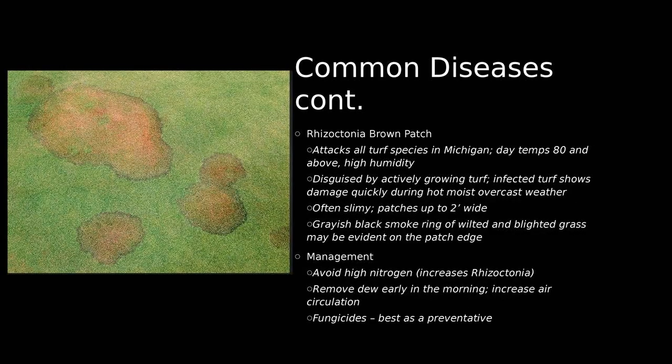This is Rhizoctonia brown patch. This one disease here in Michigan, it attacks all of our turf species. You're going to find this mainly when day temperatures are in the 80s and above, and we have high humidity. It's disguised by actively growing turf. So this one's kind of difficult to spot. Infected turf shows damage quickly during hot, moist, overcast weather. It's often slimy. Patches are up to 2 feet wide.